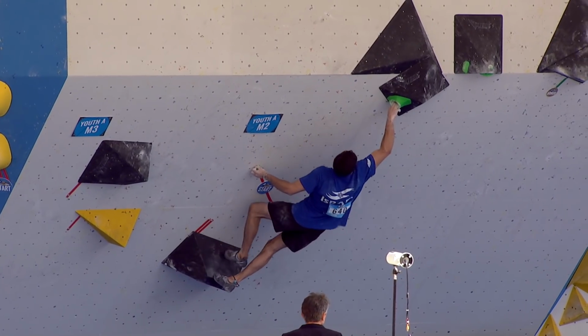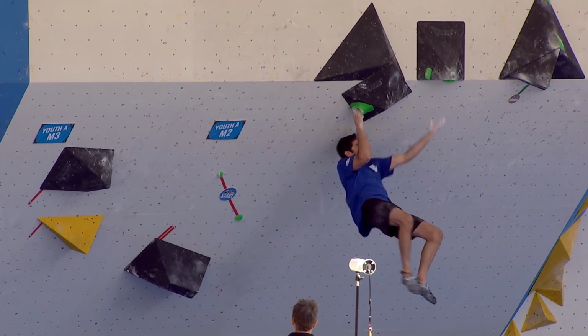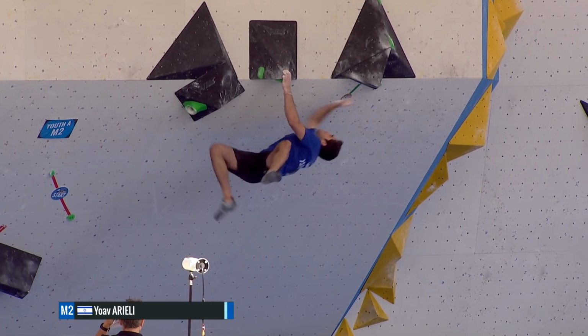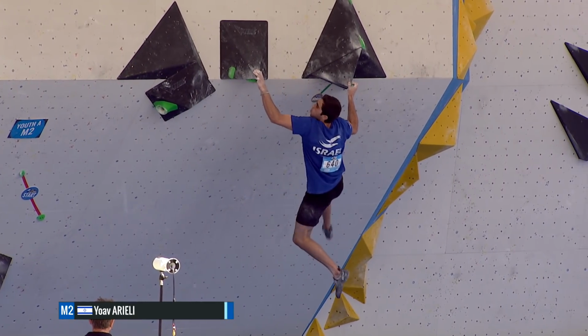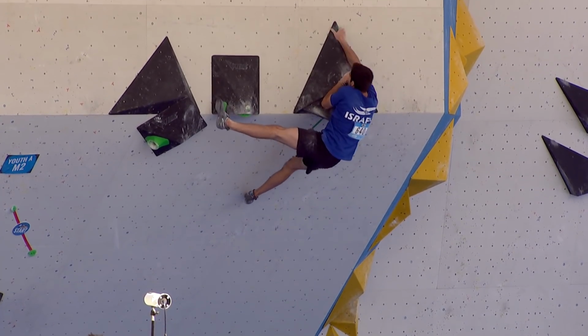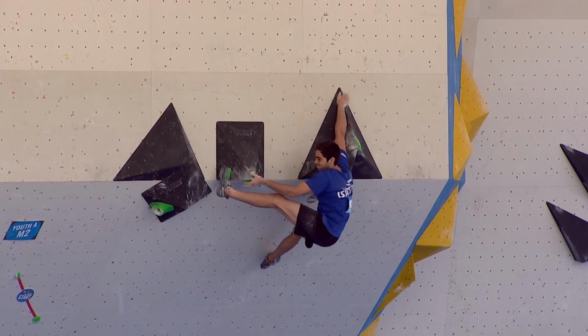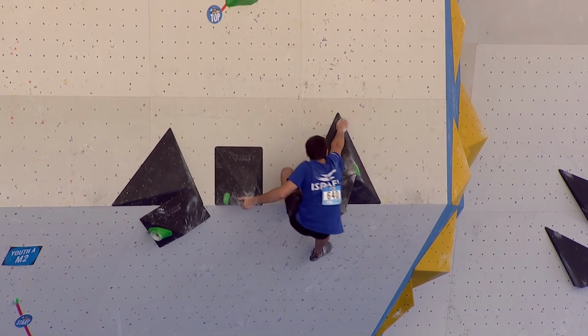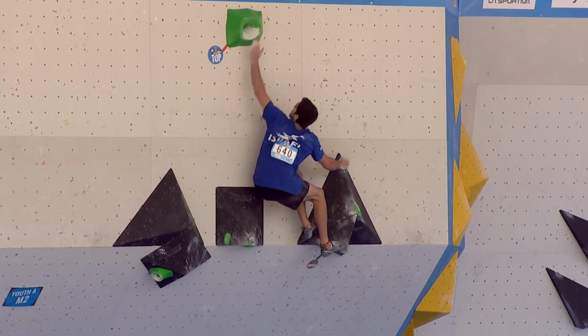Mike, see what you make of this. Well, firstly, that's super impressive to get to the position of topping the boulder. Yeah, that is not in question. Double campus, nice little toe hook through that section as well. Let's have a look as he gets established on this upper volume then. So bear in mind, you've got to match with both hands. Left hand's there.